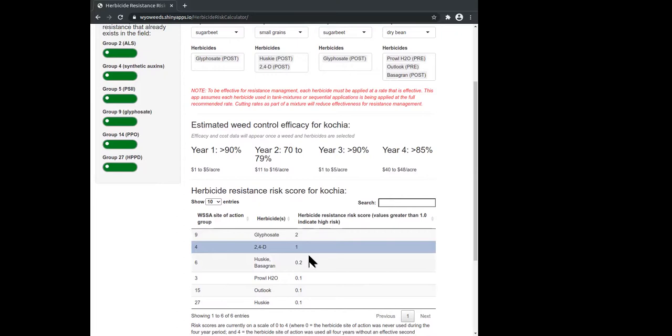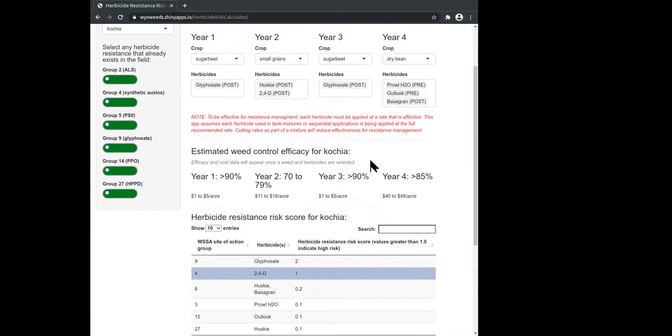Again, the cutoff is you can have scores anywhere from 0 to 4. Anything less than 1 means you're doing a good job. And so tweaking your herbicide programs in order to get all of these values below 1, at a cost that doesn't make you red in the face, should be the goal of the program.